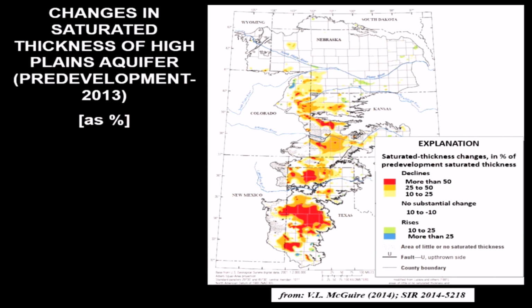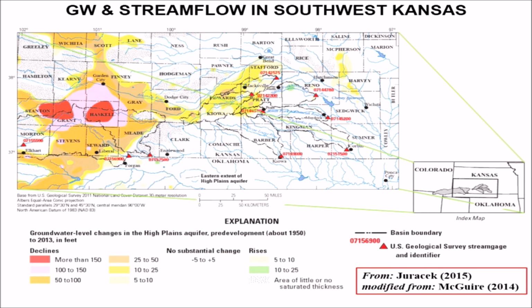So we're talking about really large volumes of water. In terms of this aquifer system, we could look at its impact in terms of changes in saturated thickness. Again, minimal damage in the northern end, in Nebraska, in the northern end of the High Plains. And the areas that are red, we have lost more than 50% of the saturated thickness of this aquifer. Most extensively in northern Texas, but also a little bit in Oklahoma and western Kansas, a little bit in Colorado. When you lose half the thickness of the aquifer, you have problems. Clearly, that's not sustainable.